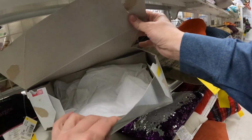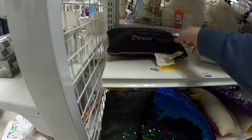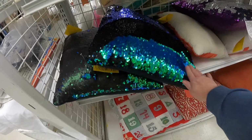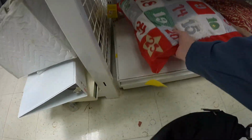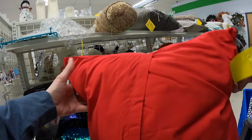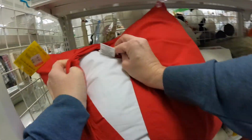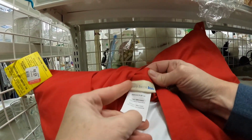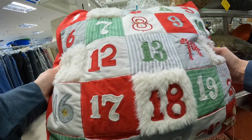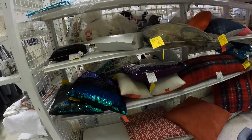I checked this Lord and Taylor box. I found some nice pottery in boxes like that before, but nothing in it. Of course, I have to play with the pillow because why not? And this right here looked pretty interesting to me. It's like an Advent pillow, and I checked it, and sure enough, Pottery Barn Kids. I think that this will do decently. I also think I'm going to remove the pillow from it and just sell the empty case. But a lot of these do well. I'll pop some comps up on the screen so you can see that.